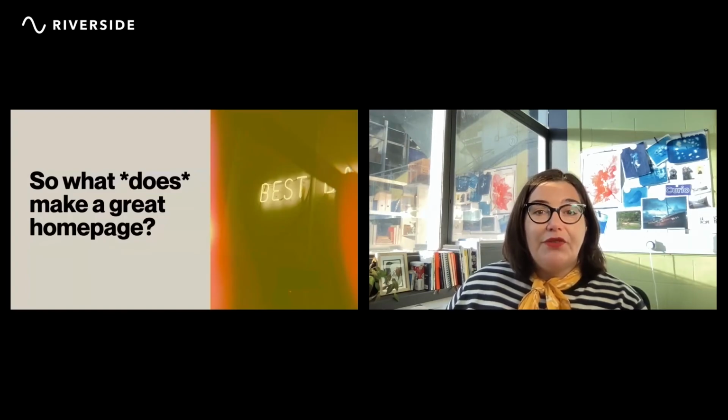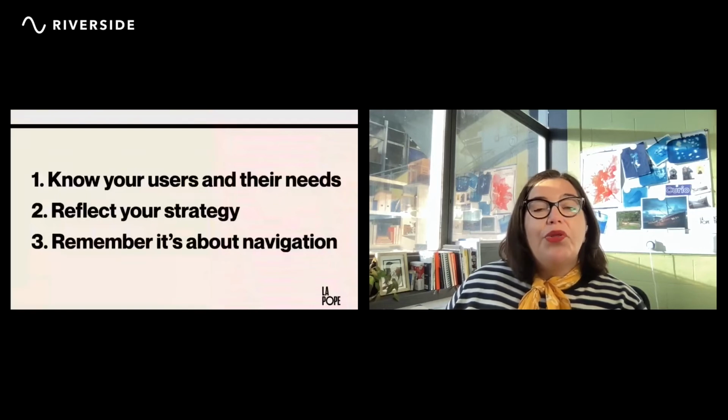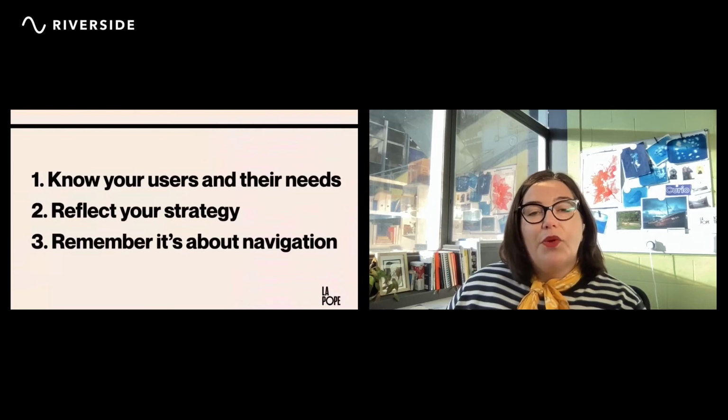Unfortunately, there's no magic formula for a great homepage. What's great for one charity will be totally different to what's great for another. However, there are 3 simple principles that you can adopt to help you design better homepage content. The first is know your users and their needs. Find out who comes to your homepage and what they're looking for, and use that to guide the content you choose.